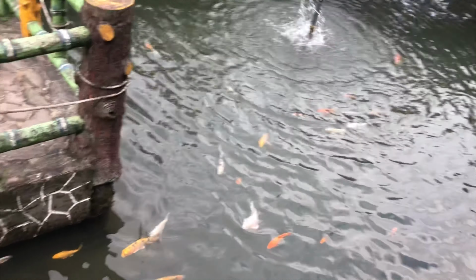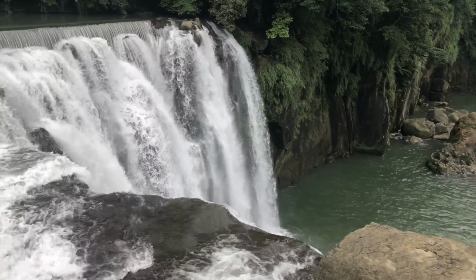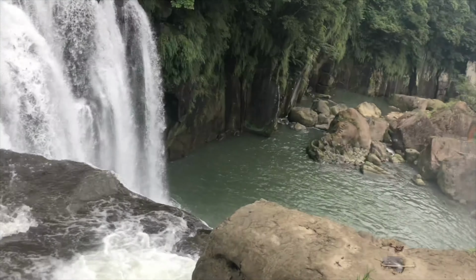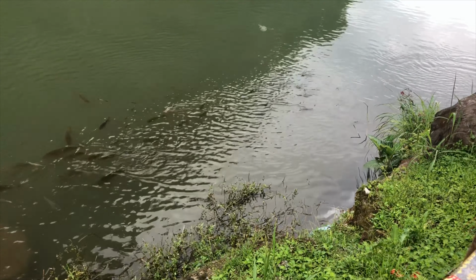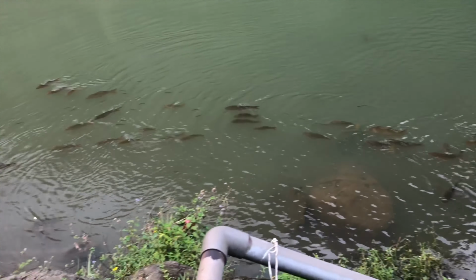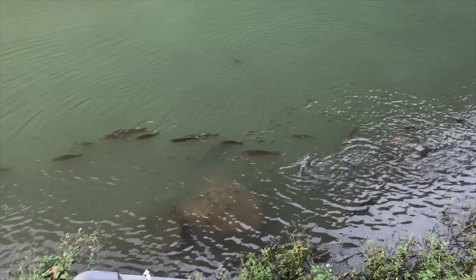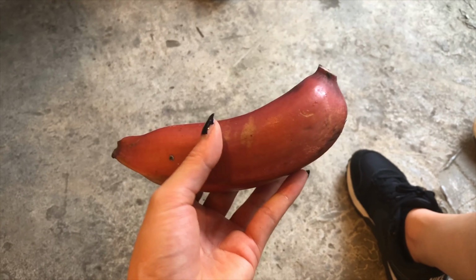Koi fish. Goldfish. Little fish. Look at the view from here. Woo! We have a coconut. Fish in the waterfall area. Makes me wonder if they accidentally fall over the edge of the waterfall sometimes. Probably do. That says it's an apple banana. I'm going to try it later because we just drank coconut, so I don't want to eat it now. Anyway, we're just chilling.